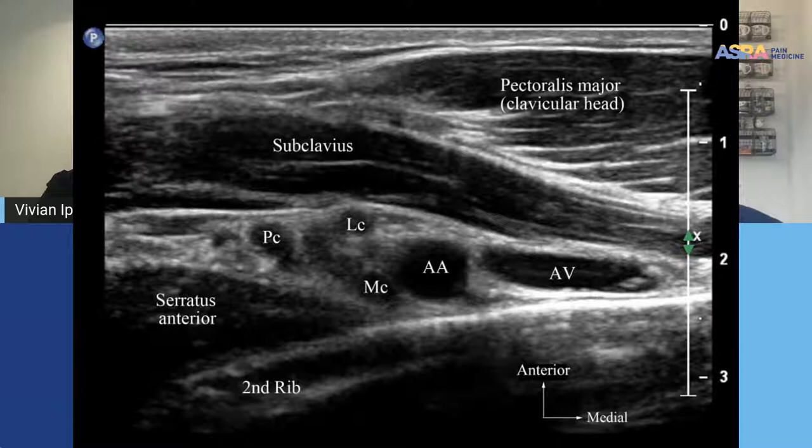So these are important tips that you would like to keep in mind. One is you need to see a clear view of the subclavius muscle. Two, a sharp edge of the serratus anterior will always make visualizing the cords easier. And third, if you still find it difficult to visualize the three cords, then pivot the medial end of the transducer, and this usually helps. If you still can't see it, I'm afraid it's not going to be possible to visualize the three cords.